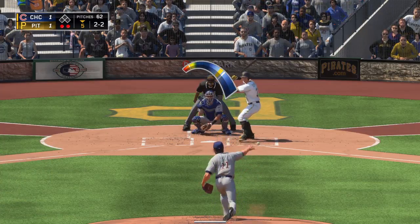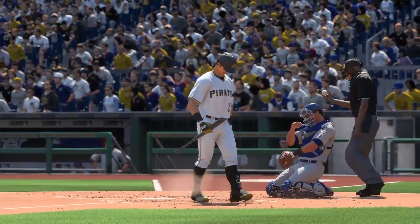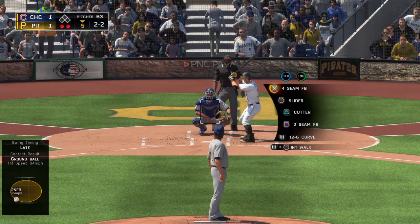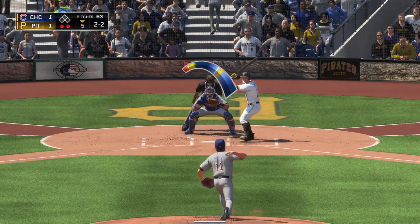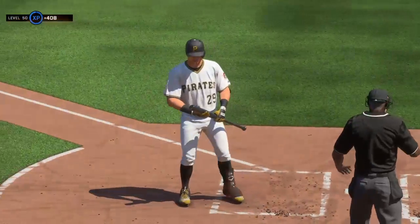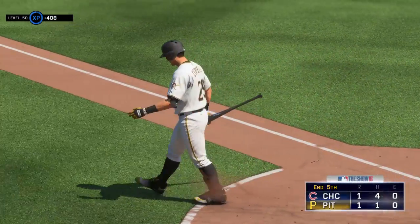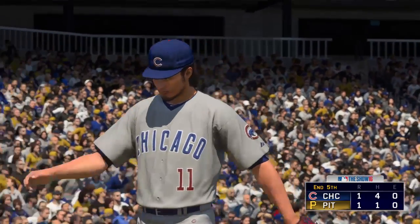Set to deal on 2-2. Good job to spoil that one away, and he stays alive. Swing and a miss. Blew the fastball right by him, and the inning is over. Down in order go the Pirates. We've played 5 full, tied at 1 a side.